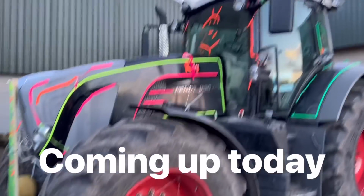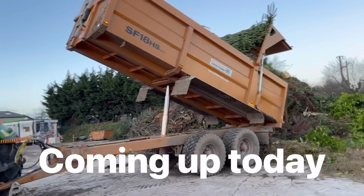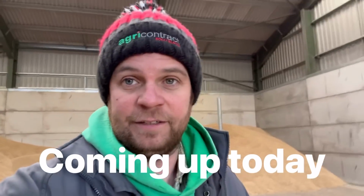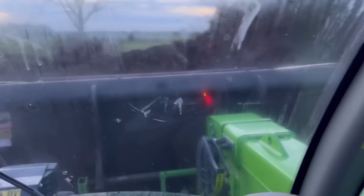Doesn't look out of place. 936 are taking themselves a load of Christmas trees. Second load just loaded on now. So that's my rant for today. Monday morning, got a little bit, no it's not, it's Tuesday. Everyone's going to think that today.